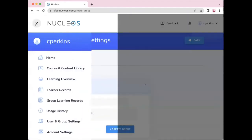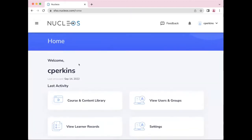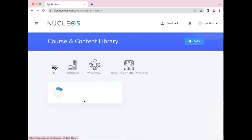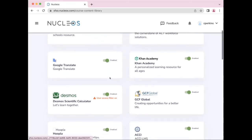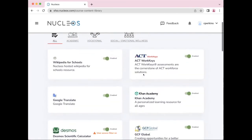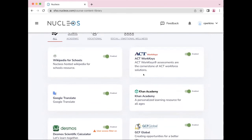It's very, very easy. So through the home screen, I really want to bring your attention to our course content and library. This is where all of the educational content will live. And so Nucleos provides a host of different academic, vocational, and social emotional wellness tools, as Ian referenced. And this is where you're able to access that. So this isn't an exhaustive list by any means, but just for the purpose of the demo, we've added in these different content providers. And so as you can see, we've got ACT Work Keys, Khan Academy, GCF Global, Desmos.